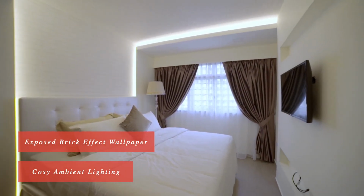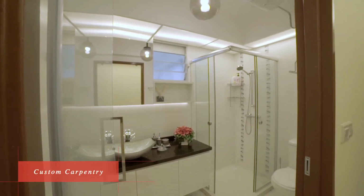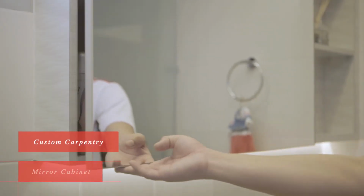In order for us to work within Zaza's budget, we actually retained the wall and the floor tiles. What we did is to do up the storage cabinet with top and bottom for better usability.